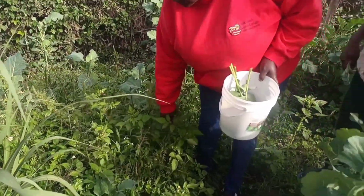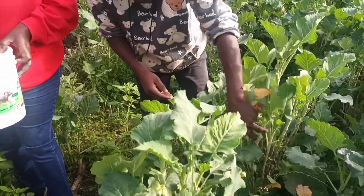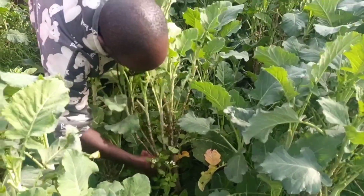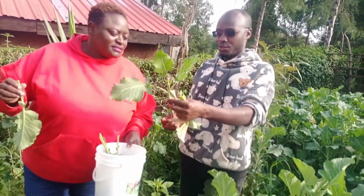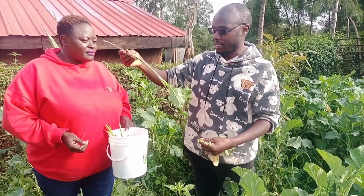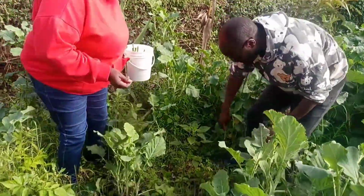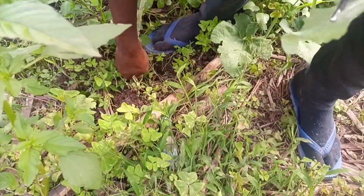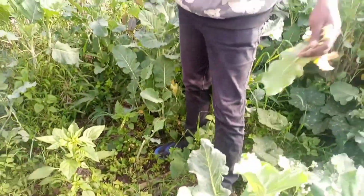And for you to plant this one, you just need suckers. To get suckers, it's like, for example, this one. So Regina, these are suckers. If you go to see these suckers, this one is the one that you go and plant. You can remove that one. And then when planting, there's no need of digging. You just press it down. By so doing, you just wait for it.